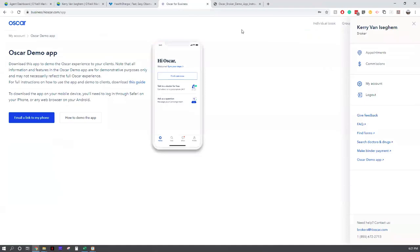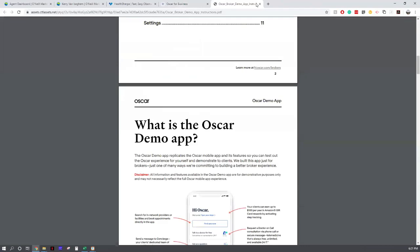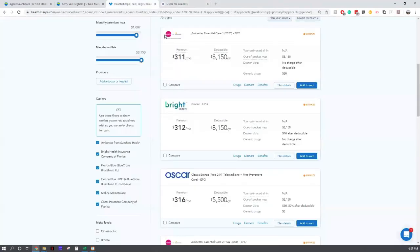So, really great website, really great app, and then you can demo. It's a demo account, so it's got a bunch of information in there. It's all fake stuff, but it would give them a good understanding, without actually having to enroll in the plan, of what it's going to look like when they have it. So, number one, the tech. Number two, telemedicine that's free, and number three is this concierge team.